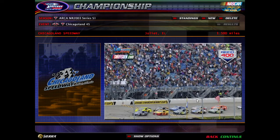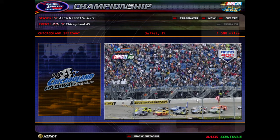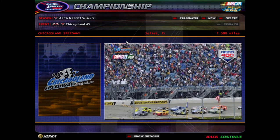Well, for the next race in the ARCA NR2003 series, we'll be going to Chicagoland for the Chicagoland 45. This will also be the championship race for these drivers, so this is a great chance to get some good setups in, figure out what works, what doesn't, and prepare for the championship race later on this season.